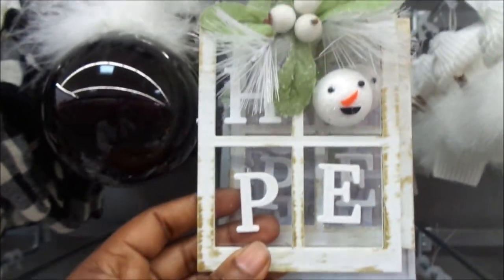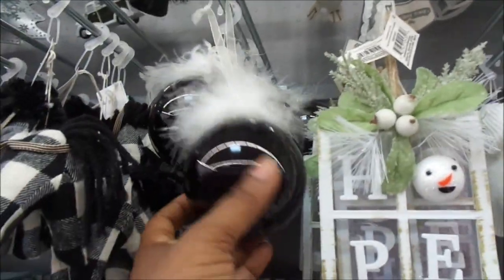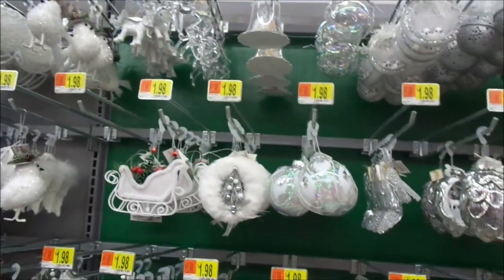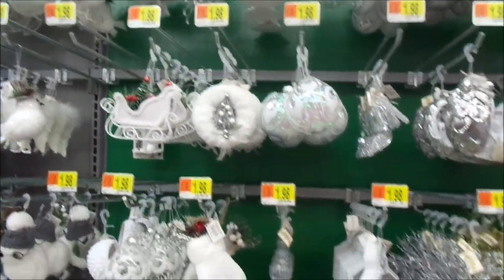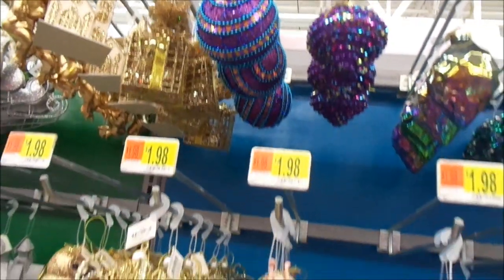And I love this little ornament right here. It's like a window pane and it's just so pretty and farmhousey, and I love it, you guys. I love the farmhouse decor. You know, I don't like when it's too much, too overwhelming, but I do like the farmhouse touches, and I think they are gorgeous this year.